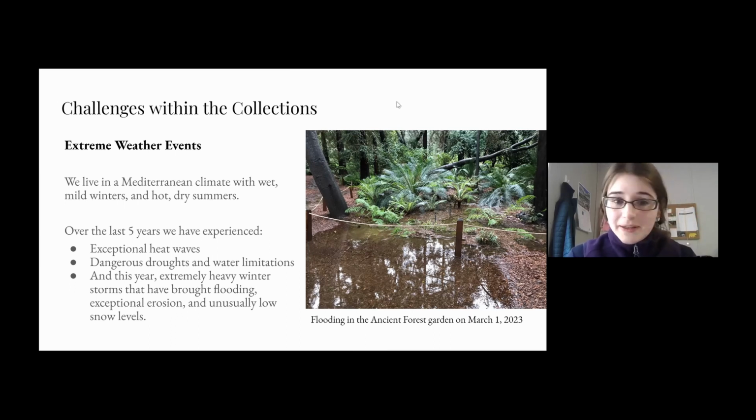We live in a Mediterranean climate, so we experience wet, sometimes very wet, mild winters, and very hot, dry summers. Sometimes we go 9-10 months of the year without any kind of rain or water at all. But over the last 5 years, we've been experiencing a whole range of really exceptional weather events.